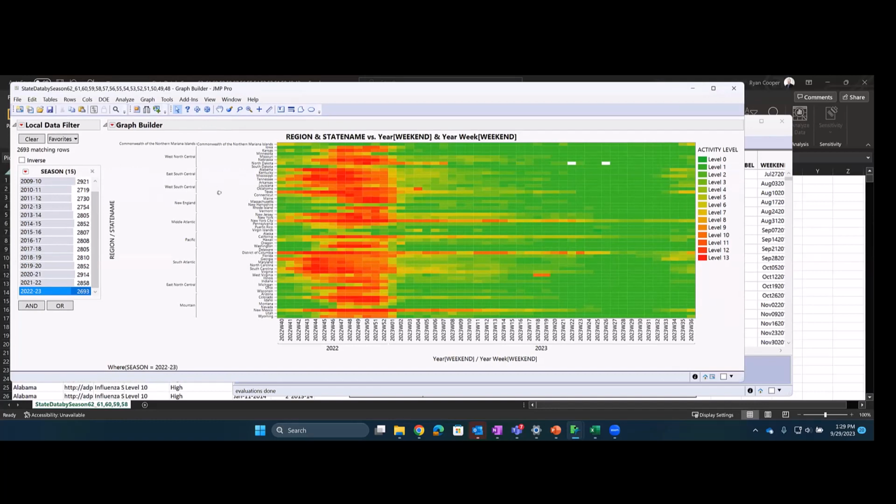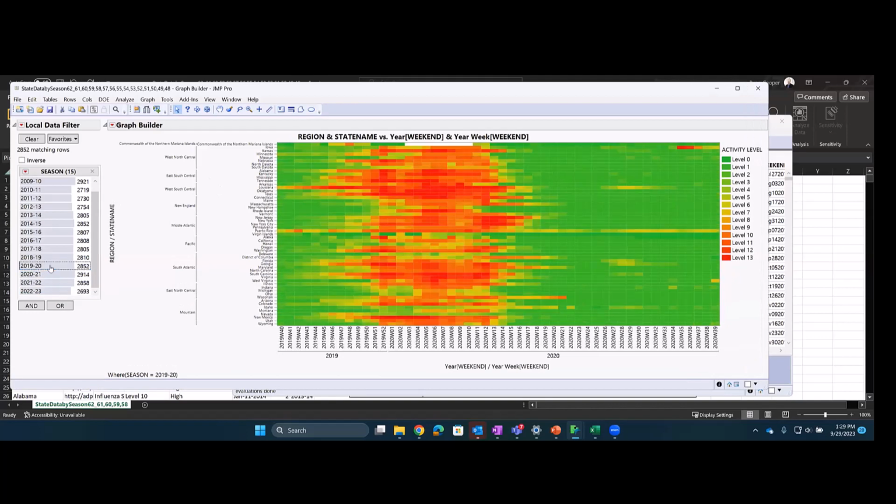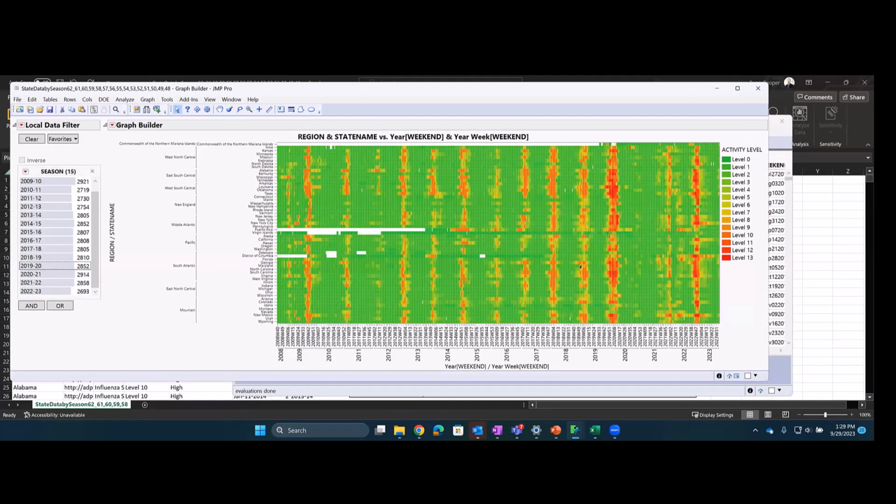So that is our first graph. And I can toggle between the different years. I can also hit Control and look at the whole thing if I'd like. And I'm kind of interested in what's going on here in 2019 and 2020 because that's when COVID started. So I'm going to go there.